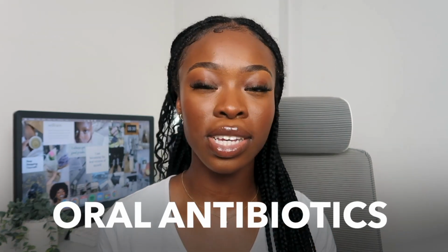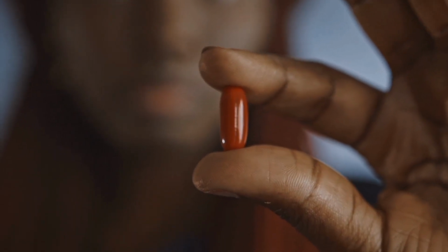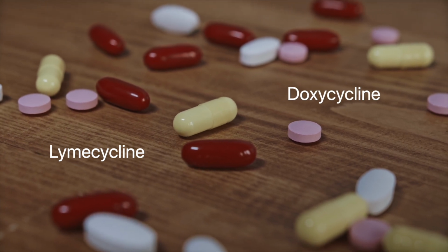So then I went on some antibiotics, and let me tell you, these antibiotics are strong. When you're having them, I really recommend that you have yogurt, probiotics, stuff like that, because it will mess up your stomach biome. So just make sure you have good bacteria in your stomach, because my stomach was finished after some of these antibiotics. And I had lymecycline, I think, and doxycycline. It made some of a difference, but it mostly just had really bad side effects, so it didn't really work.